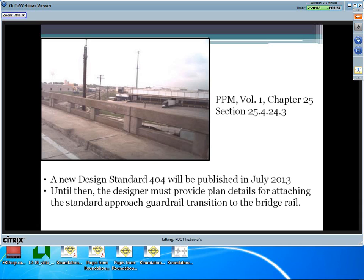So right now, we do not have a design standard that covers the details for preparing an approach bridge rail transition to guardrail for the continuous post and beam rail. But we're working on one that will be published as Design Standard 404 in July of 2013. And so until then, the designer must provide the plan details for attaching the guardrail to the bridge rail.